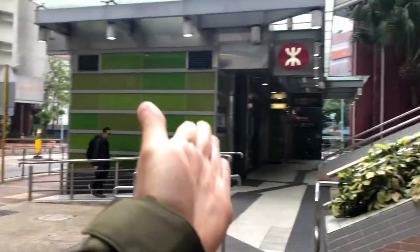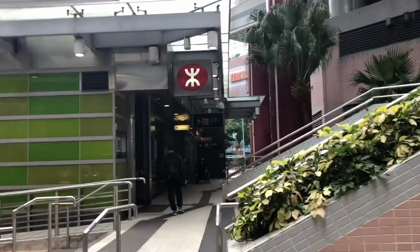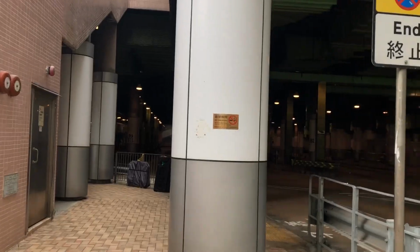Alright, here we are. Here's exit C. There are 2 lifts over there. Those lifts are actually very interesting, okay? Now exit C is actually not a lift on the exit, but there are only lifts and stairs, so no escalators. Here is the South Horizons bus terminus.